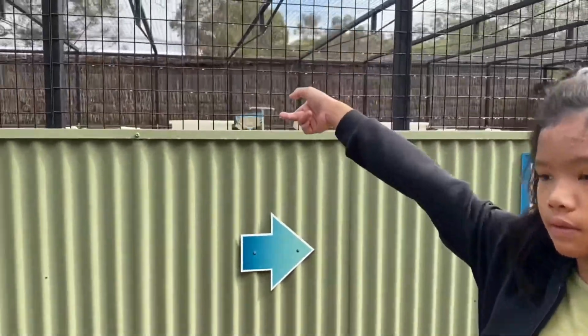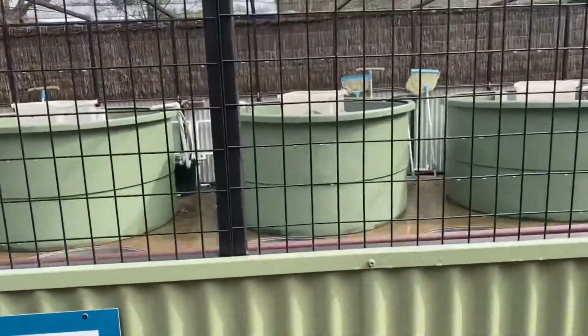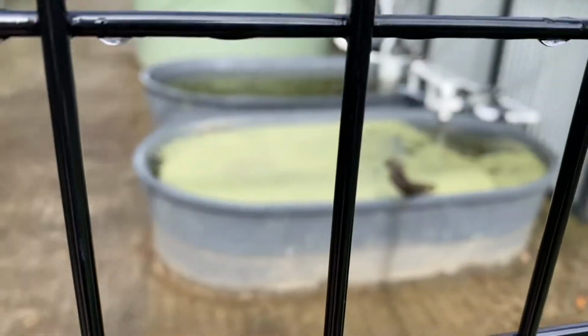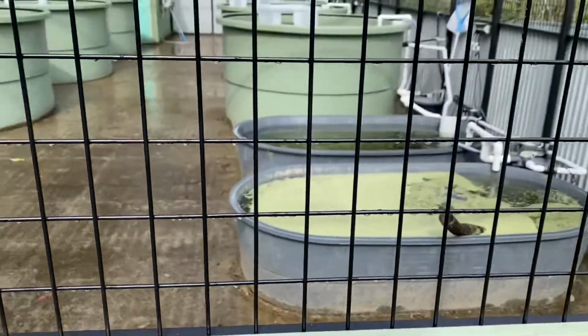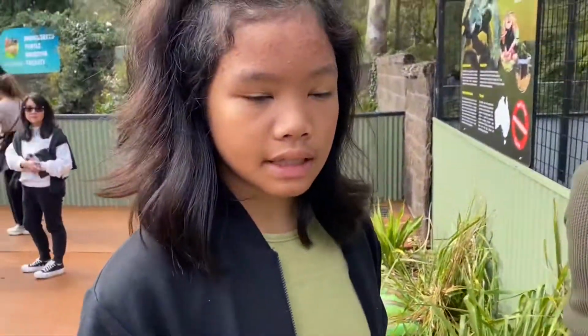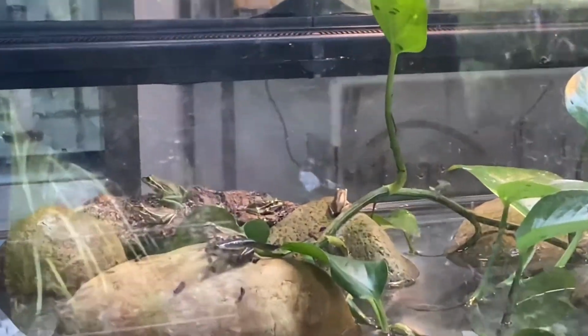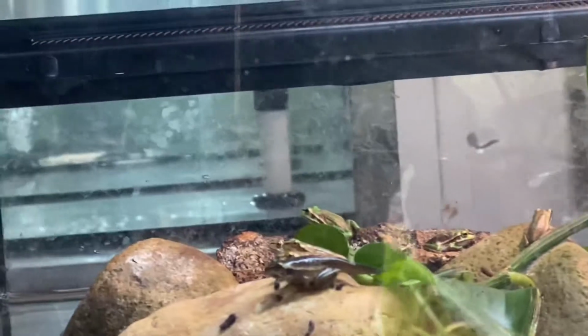Over behind these walls, there are like places where they breed the turtles and those things underwater. Keep the water clean and feed the animals to make them healthy. Look! Oh wait, do you see one on the rock? See on the brown rock? Mm-hmm.